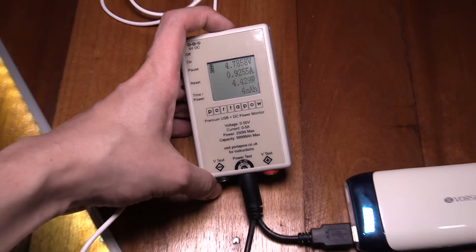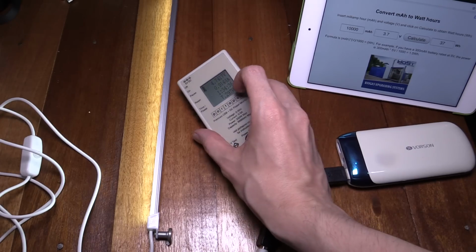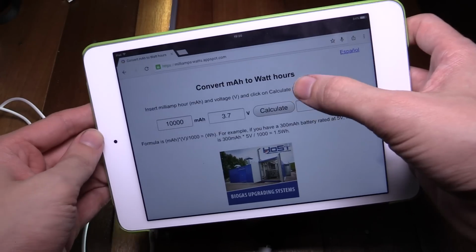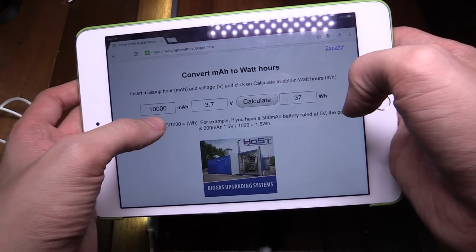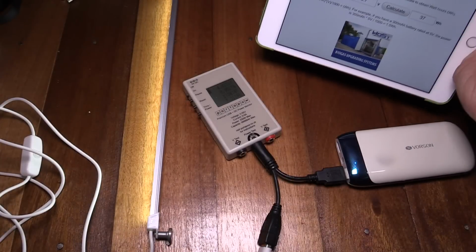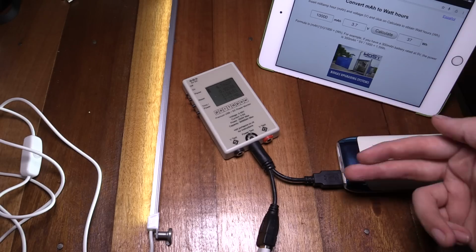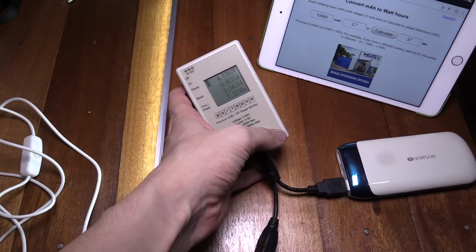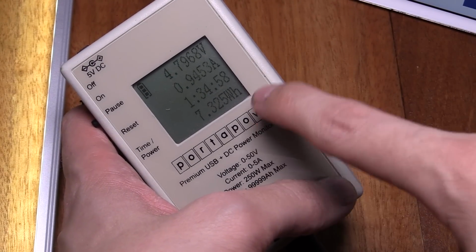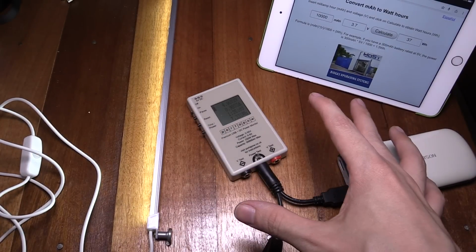So we've got a long way to go to get that rating of 10,000 milliamp hour. It's been running for around an hour and a half, and things are not looking very good. If we use the milliamp hour calculator here, you can see 10,000 milliamp hour at 3.7 volts should give us 37 watt hours. Now this is already showing 2 LEDs, which suggests it's down to 50%. And if I zoom in on the watt meter, you can see we've only pulled out so far 7.3 watt hours. So that's a long way away from 37 watt hours.